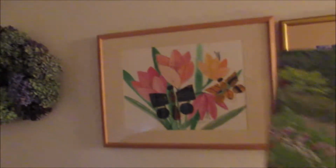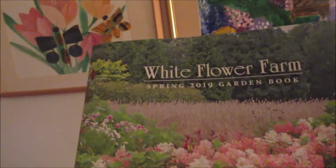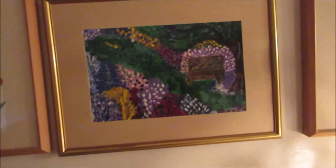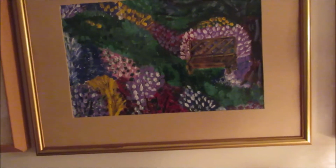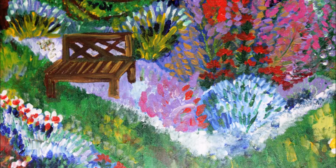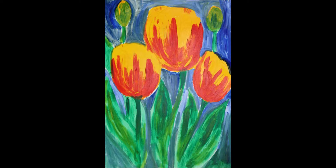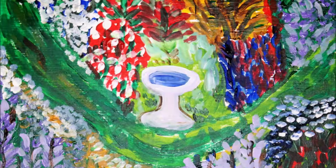But come with me as we go through this White Flower Farm catalog and take a look inside. We can dream still. Or maybe I need to take out the paintbrush and the canvas and start painting again. We hope that maybe that will help me get over waiting for summer or the spring warm weather and getting outside. Well, let's take a look.